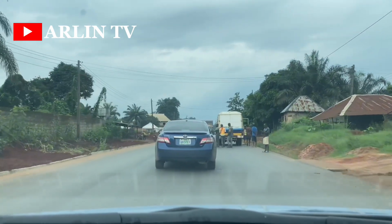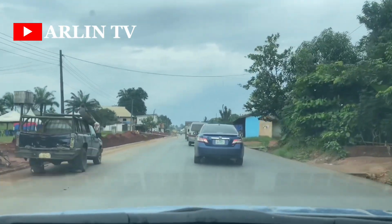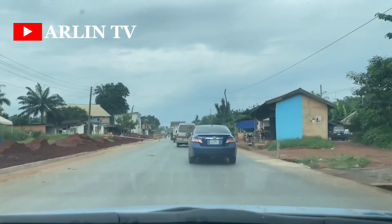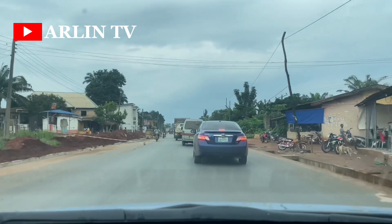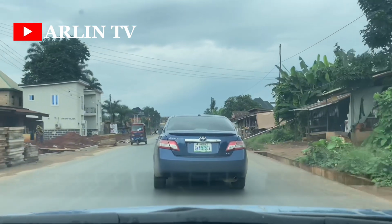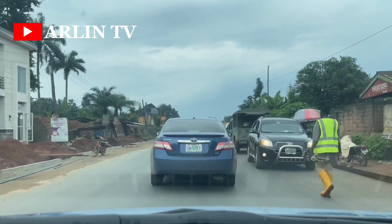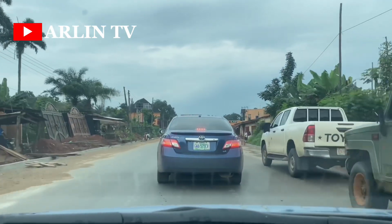So we are currently riding on the Mbaise road already. For as many of you who are not aware, if you are leaving Owerri to Umuahia, you don't go through the conventional route, like passing through the Owerri ShopRite and all of that. The road is entirely blocked because work is going on around there. And as you can see as well, drainage system work is going on around this portion that has been totally completed.